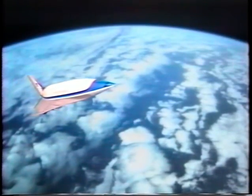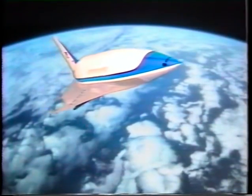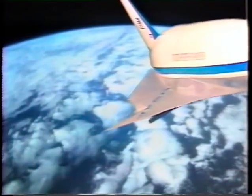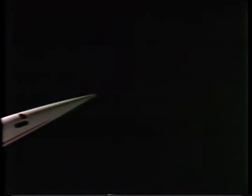And now to the future. The X-30, a pure technology demonstrator and precursor to the National Aerospace Plane, represents the most ambitious, complex, and expensive research aircraft program ever undertaken in the United States.